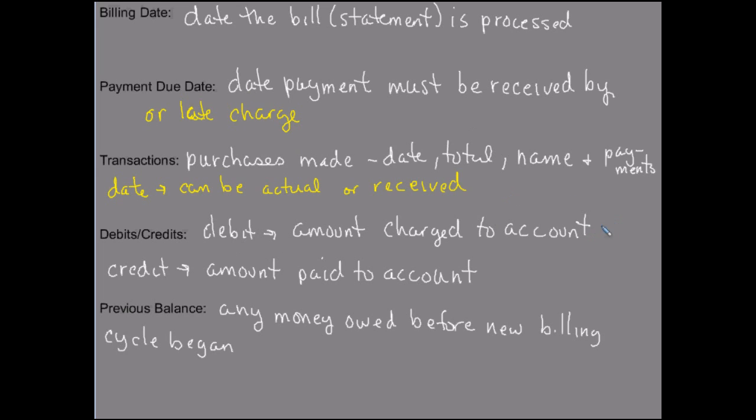Debits are the amounts charged to the account. These are positive. And then credit is the amount that's paid on the account, and those are negative. And that seems sort of backwards. But it's negative because it's deducted from the amount you owed.